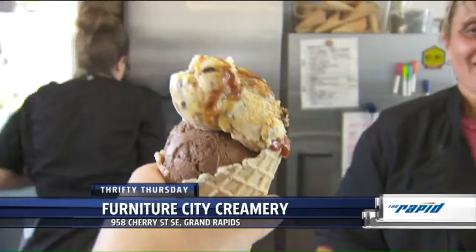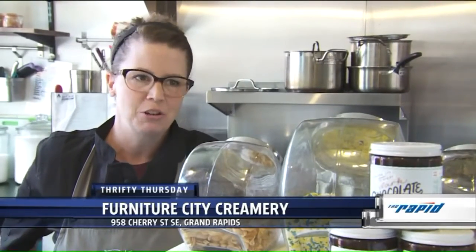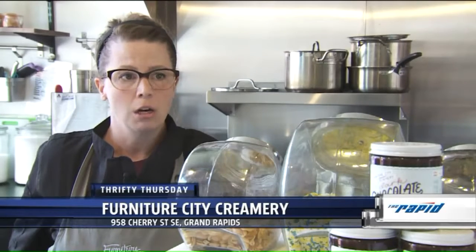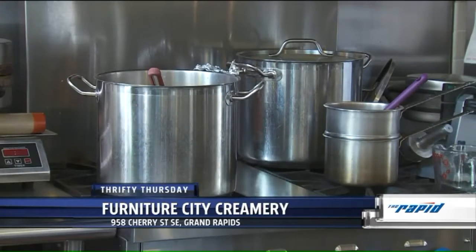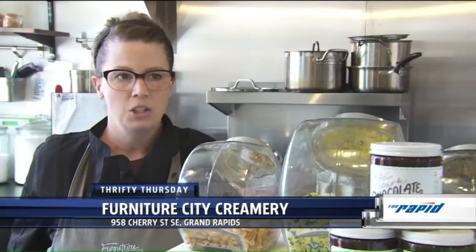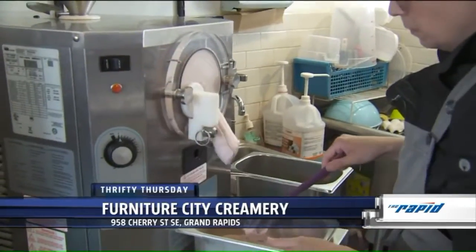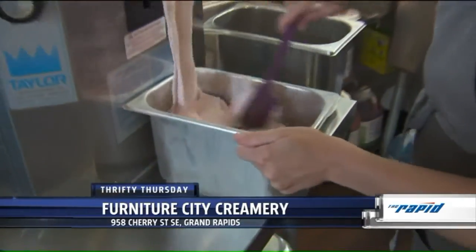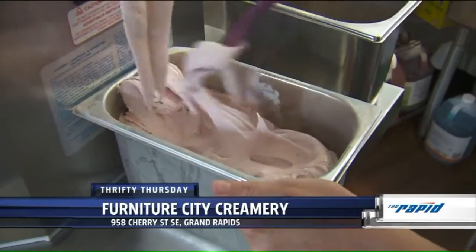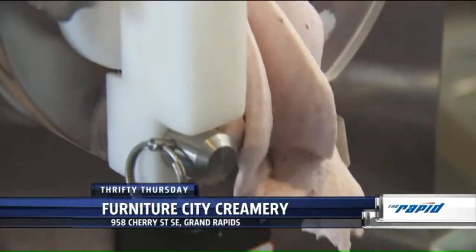We think handcrafted creamery can be cheese, it can be milk, but it also can be ice cream. Because we handcraft everything, all of our batches start from scratch on the stove. Every flavor we have has its own recipe. We make it on the stove, then it cools down, and we move it over to the ice cream maker. That's what makes it special. Everything we put into it is handmade. All the chocolate, the chocolate-covered pretzels, the brownies, we make them all by hand here.